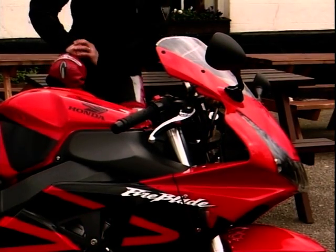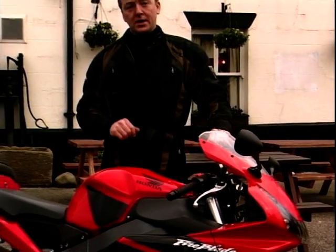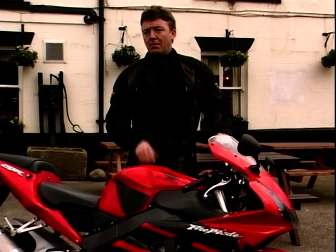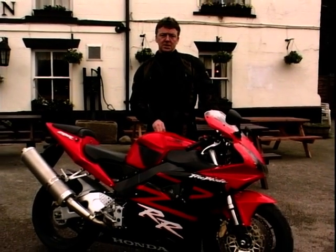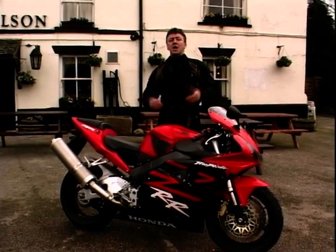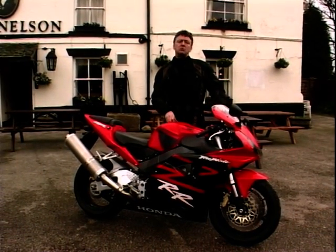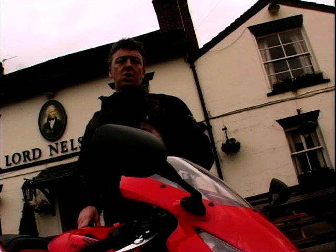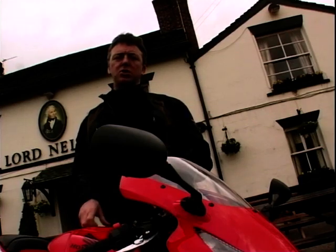Now, if you were listening very carefully then, you'll have noticed that I called it the CBR 954. That's because this engine has now grown by 25 cc's from last year's model. We're now up to 954 cc's. So therefore, it's simply a 2001 model that's been bored out a bit and they've stuck some new bodywork on it. No, definitely no. Big no. This new Fireblade is so much more than that.